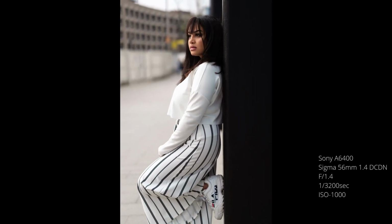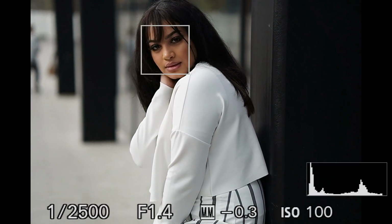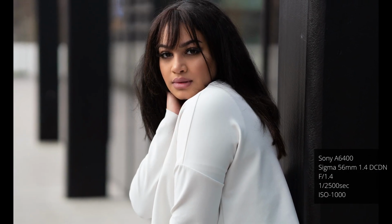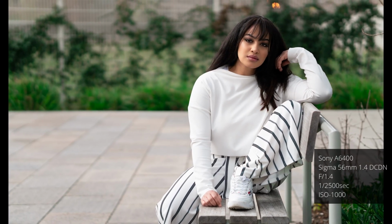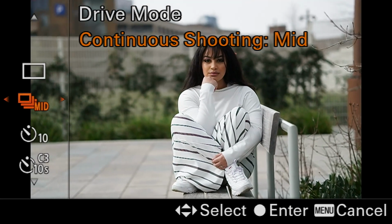Even though the actual eye autofocus box doesn't update with the screen, especially in high-speed shooting, the images are still in focus, and we found on average we had 9 out of 10 images in focus. Pretty good. We were thoroughly impressed with the new autofocus system, and we are so looking forward to the new A7III firmware update, so keep a lookout for that.